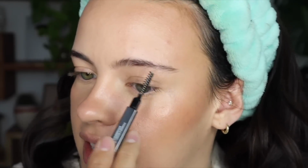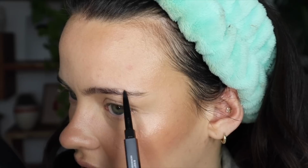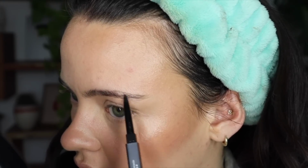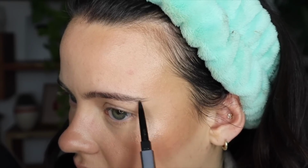I'm trying to kind of grow out my brows in this area right here, so I do have some random little hairs sprouting everywhere, so please ignore that. But I'm gonna take that pencil side now, and I kind of just fill in this area right here where I have super sparse areas, and I just lightly fill it in.